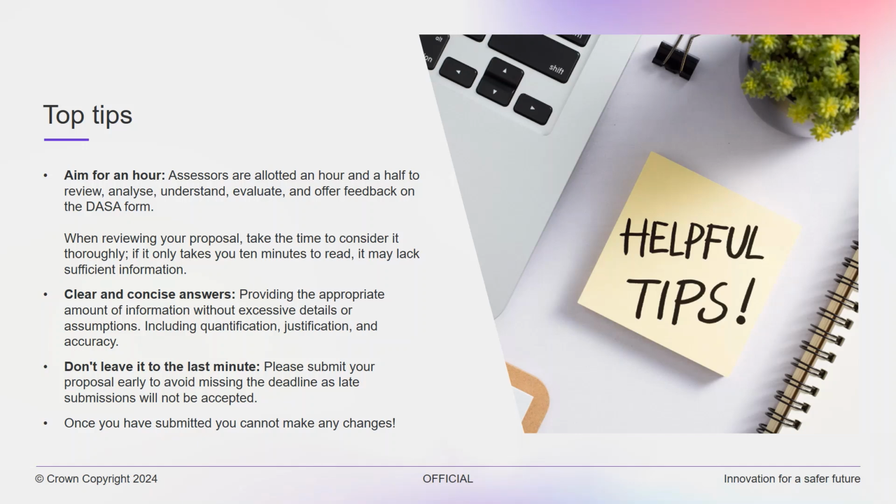Don't leave it to the last minute. We often get people having technical glitches at the last minute, and the competition will close at midday on the closing date, so please make sure that you've got it in well before that time, so any glitches could be ironed out if you came across them. And important to know that once you've submitted it, you then can't go in and make any changes.